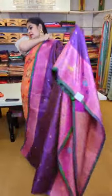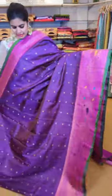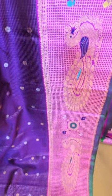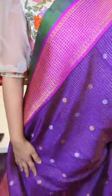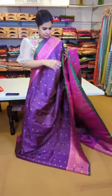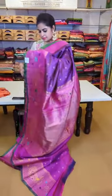A lot of people who've been asking for checks in Gadwals. Here is one check saree, and this is also one of those stunning designs with checks all over and even on the borders. See the concept? It's a checks concept all over the saree. And the buta on the body with nice very big peacocks and chakra motifs on the borders. 29,999.